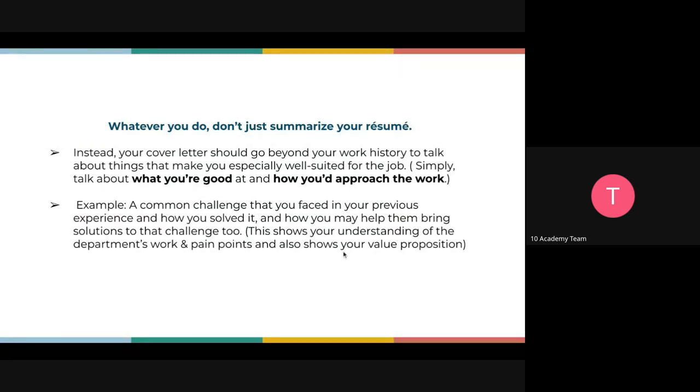And also it shows your value proposition, because you have already sold yourself as someone who has done this before, you have practical experience in it, and you're trying to sell the same. So this is for people, of course, who have some work experience.